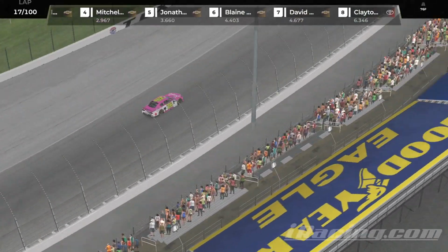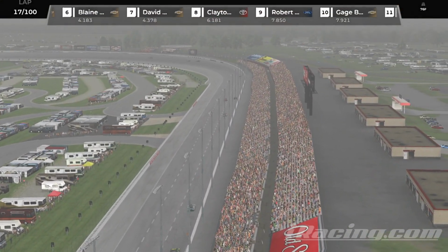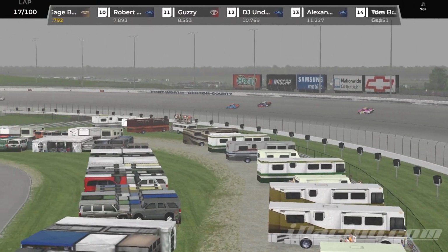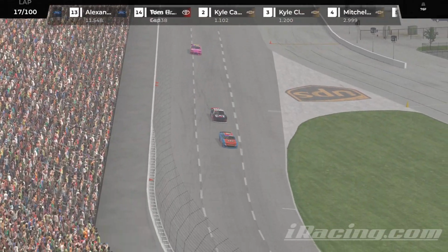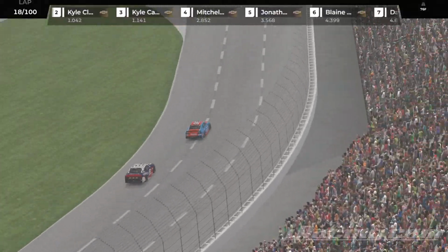Let's get some back and people in the back. It actually looks like there's a battle between Robert and Gage, with Gage in the 36 and Robert in the 19. Gage gets by Robert, and that will move him up too as the ticker goes by.